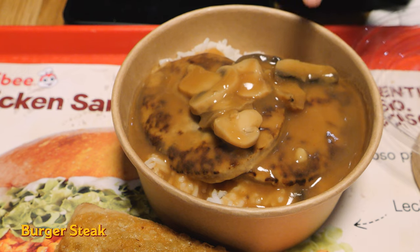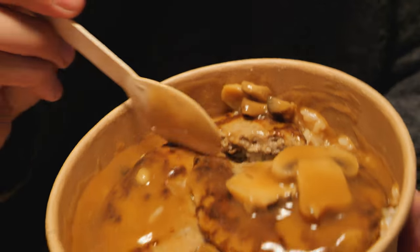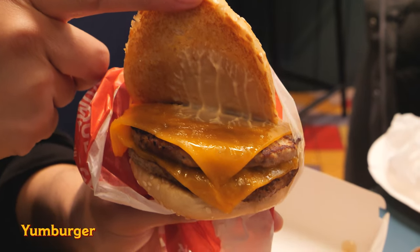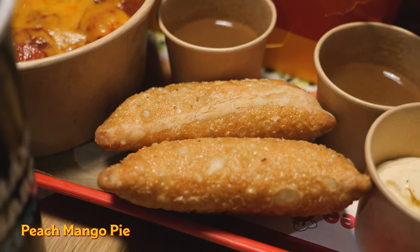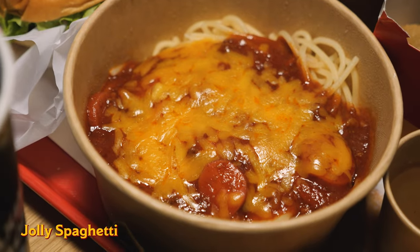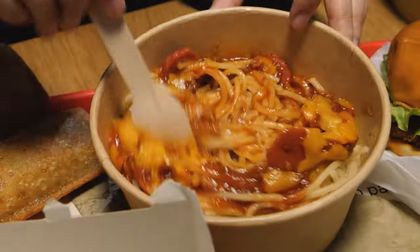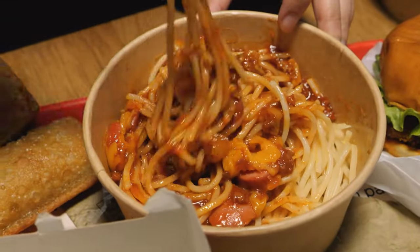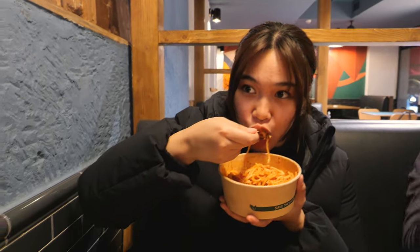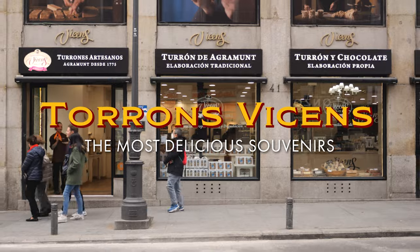Other classics you can get are the burger steak with mushroom, gravy, and rice, simple but effective yum burgers that come in single and double patties with cheese, peach mango pie, of course, because you know, McDonald's apple pie can suck it. And you already know, Filipino-style spaghetti, you have to get it. A nostalgic combo of sweet tomato sauce with chopped up hot dogs and cheese, sure to make an Italian spit profanities into oblivion, but hey, haters gonna hate. Kiss Kifo! And yes, we ended up eating here twice, because we just had to.